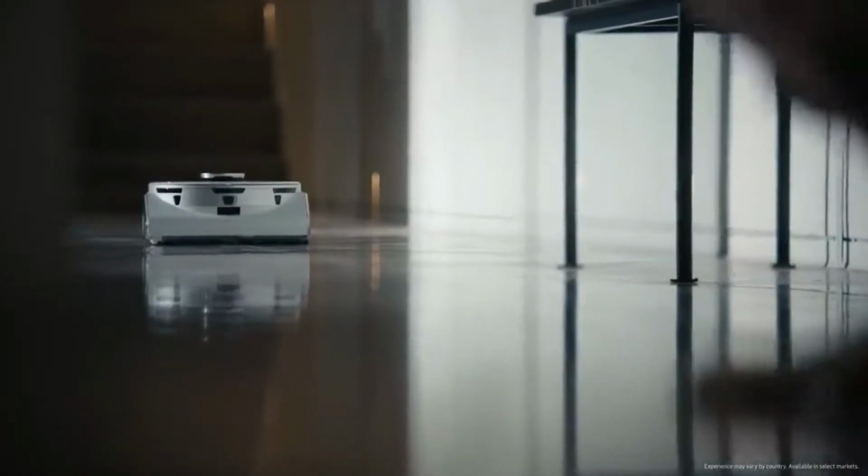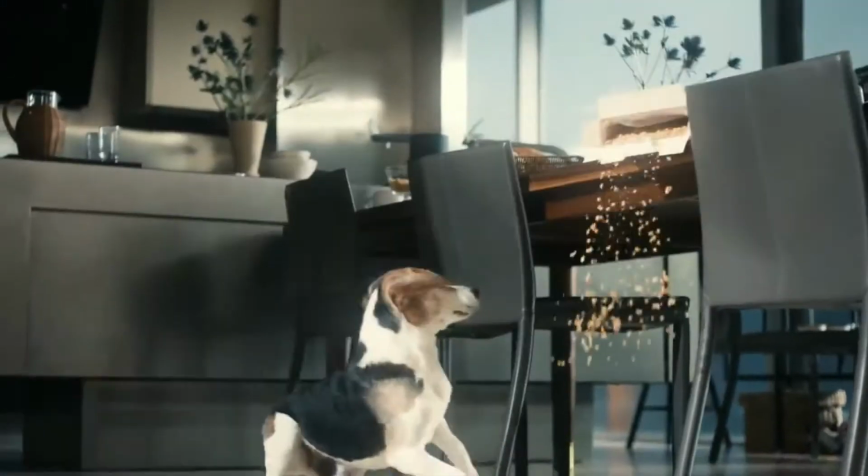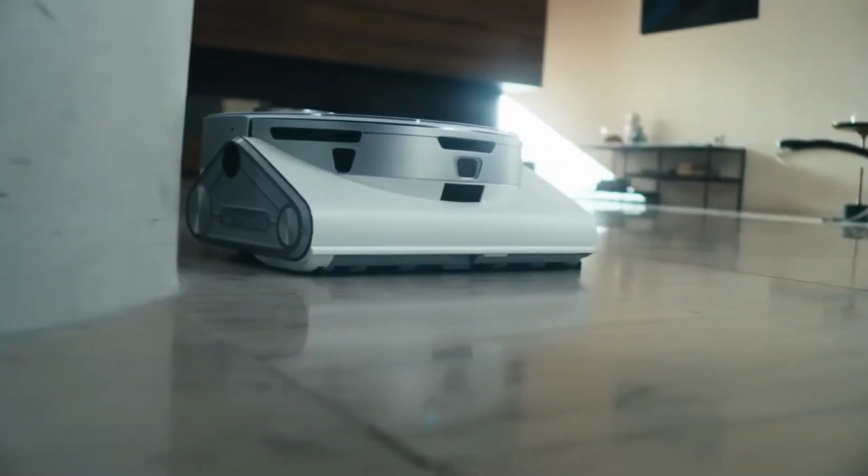Number 5. Samsung JetBot 90 AR Robotic Vacuum. If you are a busy guy who finds it hard to manage home chores, then this vacuum cleaner powered by Intel can do the trick.